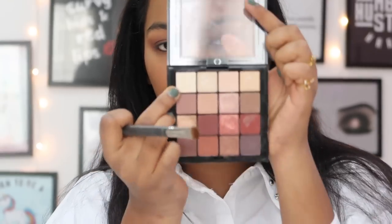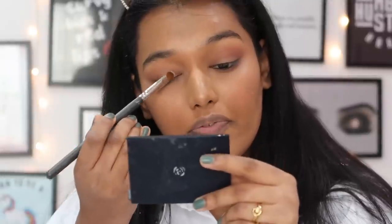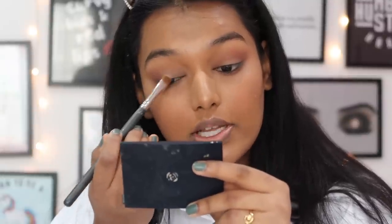Okay, so now I'm taking a flat brush. This is the Pack 310 brush. And I'm taking this first matte color, the matte white. I'm going to place this all over my lid. If I was working in an office, I would love putting this eye look on for a meeting or for a conference. The wash of color isn't that much with a brush. I'm going to go in with my finger later on.